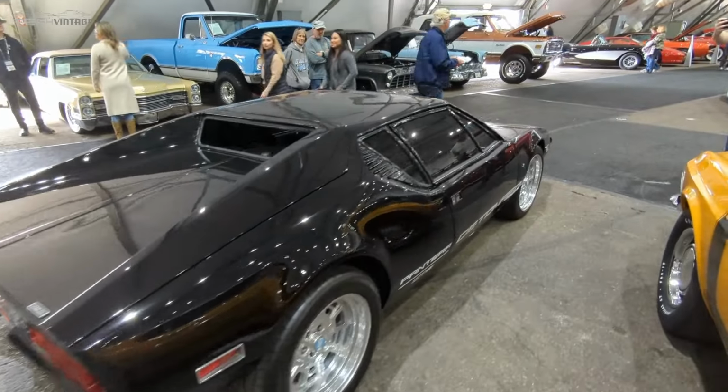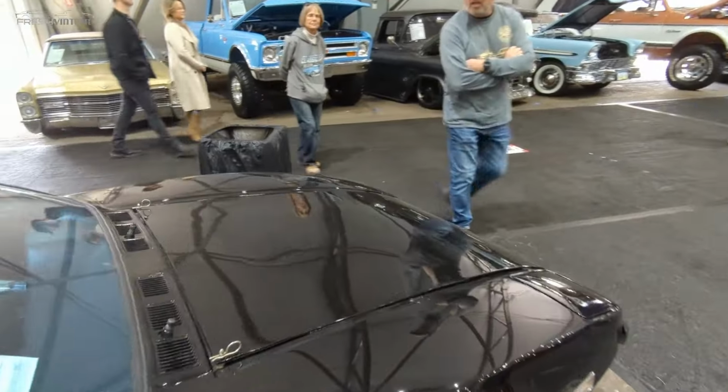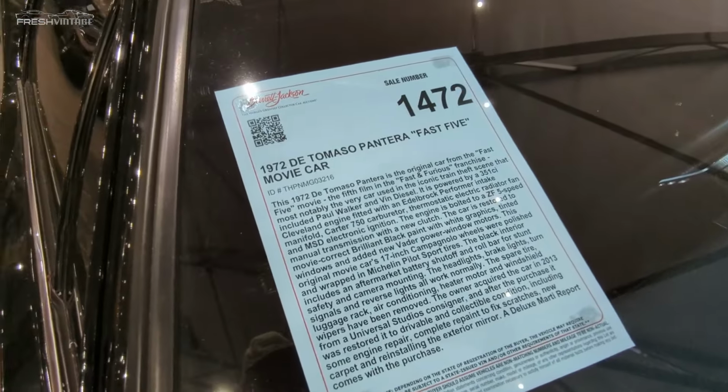Pantera is here. If you have the cash to spend, this can be yours. Let me show you the sticker here. Pantera. Oh, this is a Fast Five movie car. Look at that.